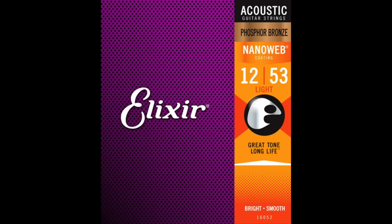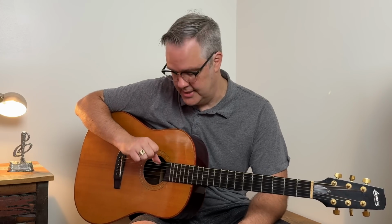It's just going to sound better, respond better, and be more resonant. When buying guitar strings, get coated strings like Elixirs. They're going to last way longer and sound way better, and get 12s for size. Green Tortex are great for picking, and yellow Tortex are great for strumming.